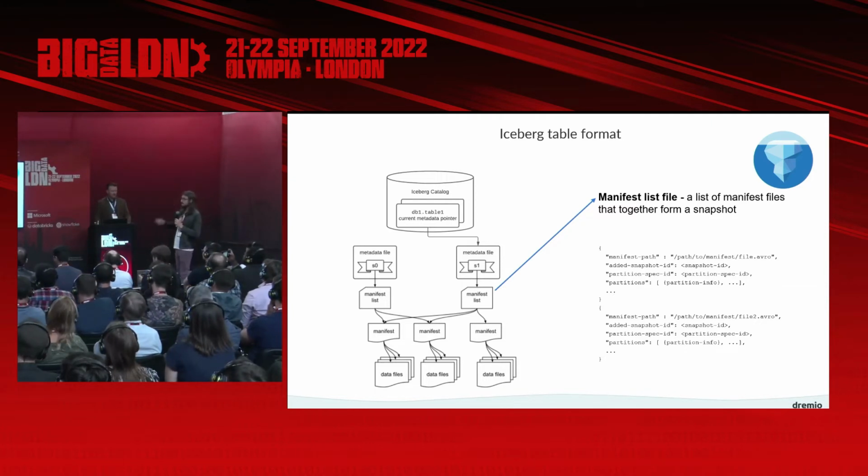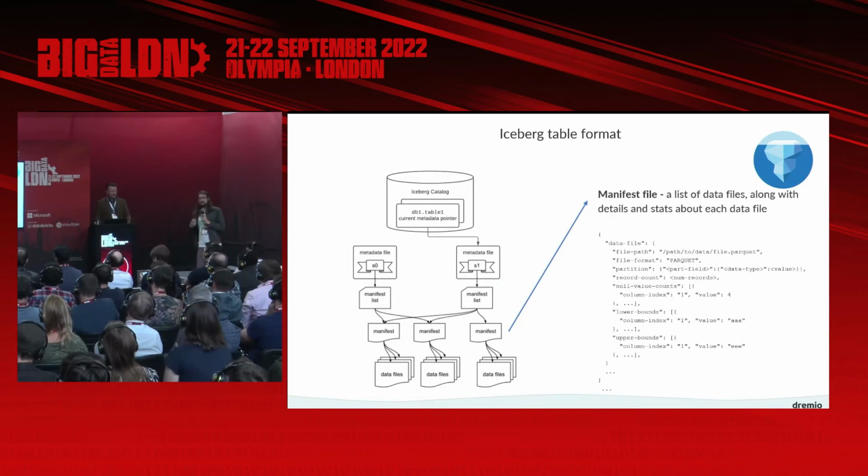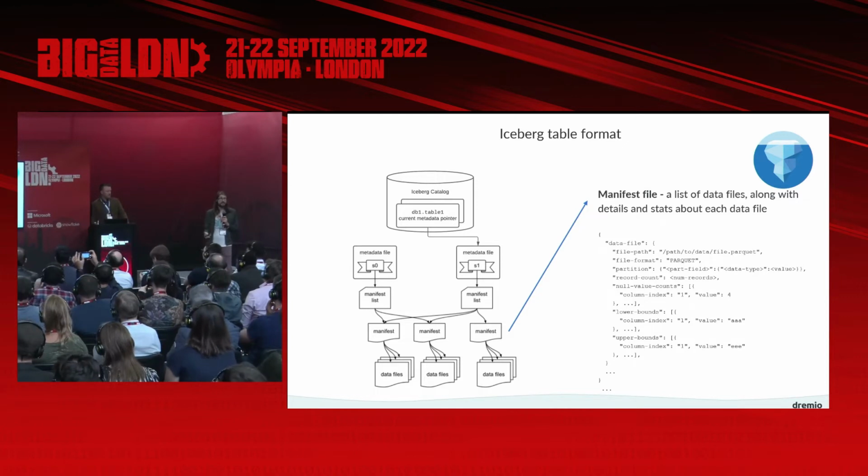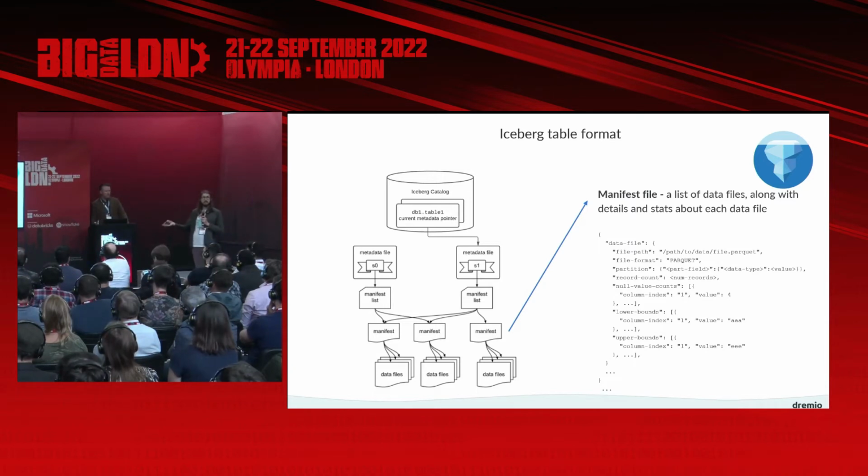Within my manifest list, it will list my manifests. So you might say, okay, well, what's a manifest? What a manifest will do is it's going to contain a list of all of the data files that I'm actually going to read. So then what that means is, as we perform updates, inserts, etc., we're going to be creating new Parquet files as part of my table. But I've also got a history of everything that's happened.